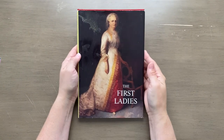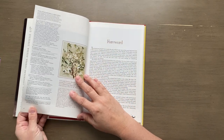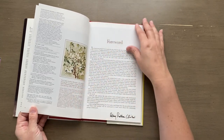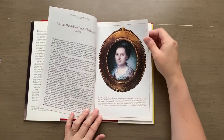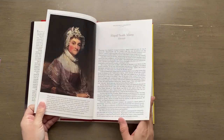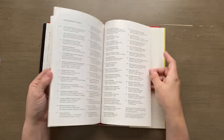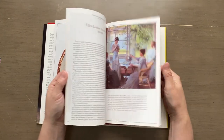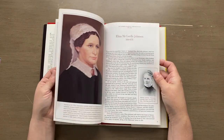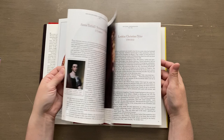I found this one. It's just the First Ladies. I don't think it was very old, but yeah, 1999. But I like to use the old pictures, the old portraits, so I just thought it would be fun. I think it goes all the way up to Hillary. Go back for the older ones. Fun little portraits to use.